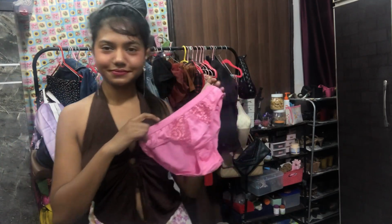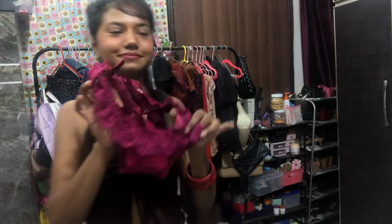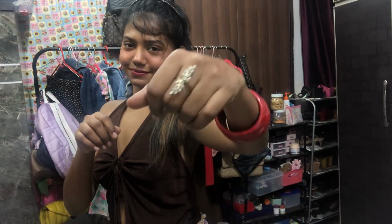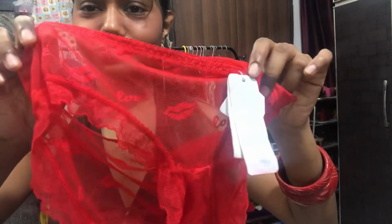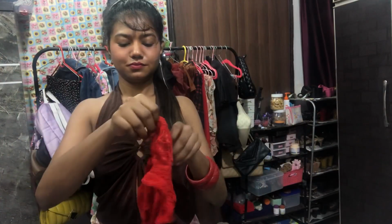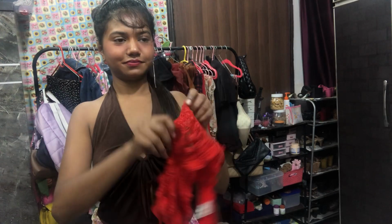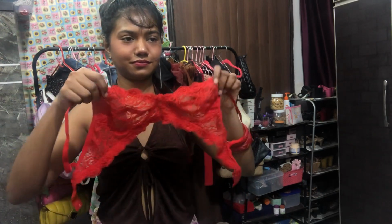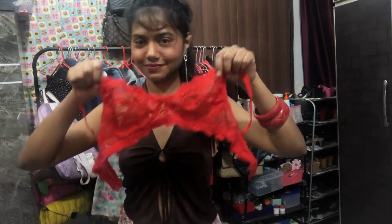And the next thing is I've got a lot of lingerie. So this is my underwear, so very cute, I love this. And this was 100 rupees, the previous one was 100, and this ring is 200 rupees. I love this ring, it's so damn gorgeous. And the next thing is this underwear, I love it again, it's so damn gorgeous again. I love these, super nice. And this bra, I bought a matching bra to make it look like a set, and it was only 70 rupees, so very good deal. I love this bra, it's so cute.